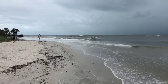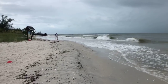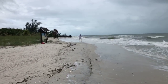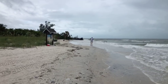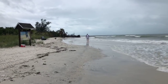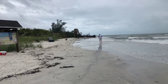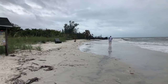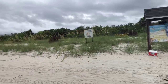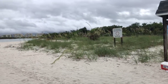I'm going to walk back down, show you what's happening to our beautiful beach as it's washing away once again. You can see, look at all the beach we've lost here. We've lost a lot of beach. Pelican up drying his wings up on the beach up there. Maybe I'll get to walk by him. Hopefully he didn't get a broken wing. We have lost a lot of sand here at the pass. A lot of beach at Wiggins Pass.